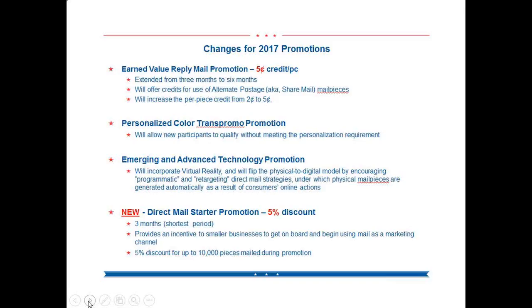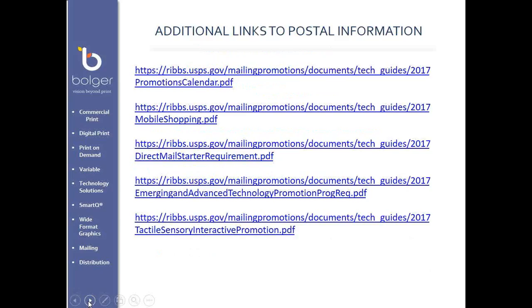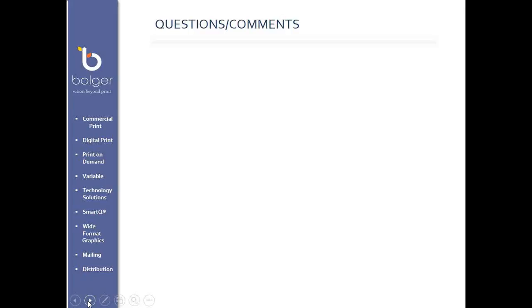So here again is just a quick snapshot. The earned value is 5 cents per piece during that 6 months. And then the direct mail starter promotion, 5% off the first 10,000 pieces that they mail. And here are some resources that are at our RIB site for explaining each of the promotions. Is there a minimum piece for those? Like, is it a minimum of 1,000 or 5,000, or doesn't the minimum matter? No minimum. No minimum. That's good.